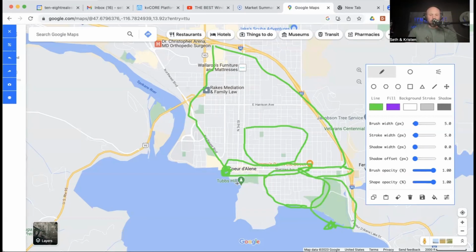This area here is possibly the best city park in the entire world. This is Tubbs Hill. It is owned by the city. There are only a couple of homes over on this side. This is all accessible to the public. Tons of trails here. There's a trail that circumnavigates the whole base of it, right along the water's edge, which is an absolutely beautiful hike. It's probably 2.5 miles, 2 miles to get all the way around. If you're visiting or if you live here, that is absolutely a must do.